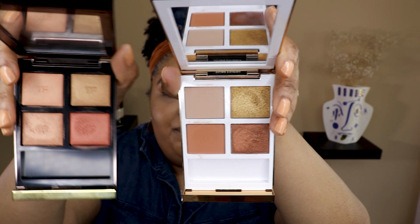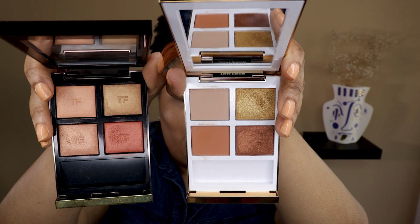I will show them to you in the pan. So this is Island Haze, the one that I just tried out. Here we have Peach Dawn.